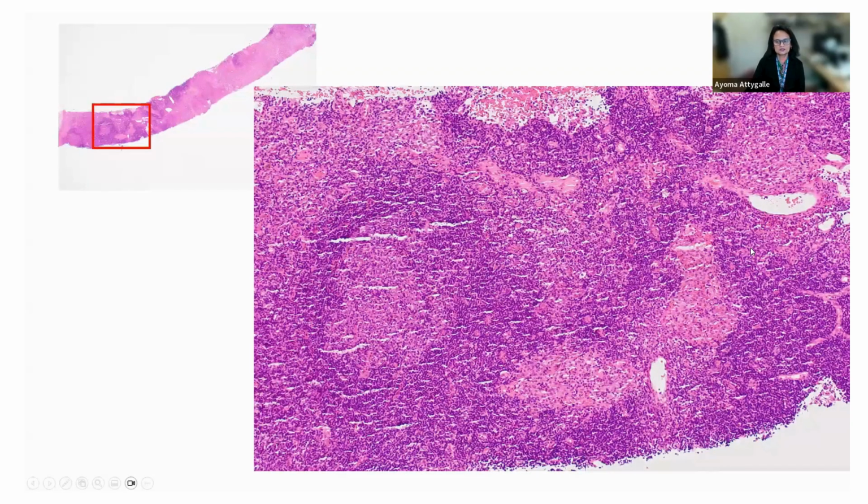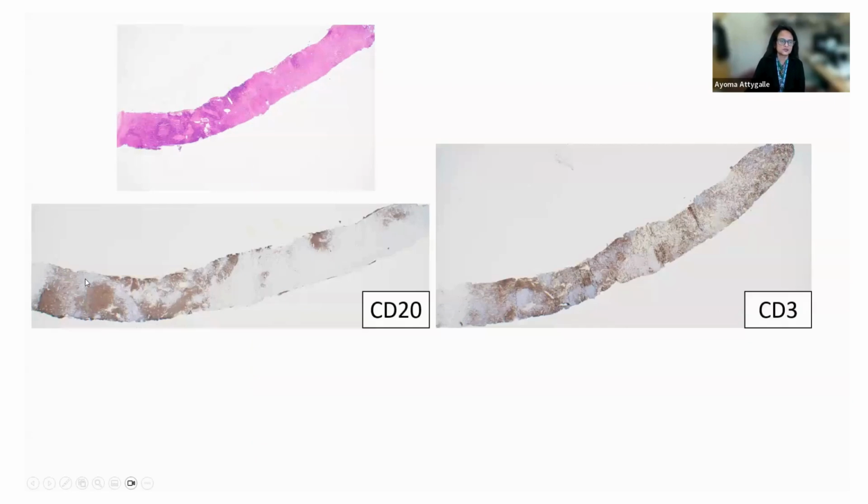This is the area where the lymph node was viable, and you can see there are reactive follicles and patent sinuses. So this part of the node is unaffected. On the CD20, you can see that the CD20 is confined to the B cell areas, but there are no B cells in the necrotic area, whereas you can see T cells in the necrotic area.